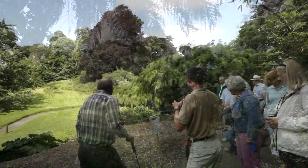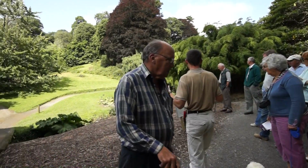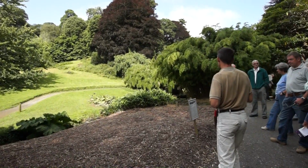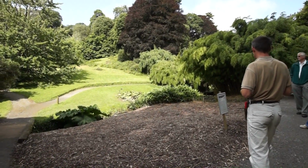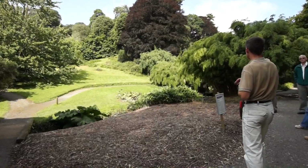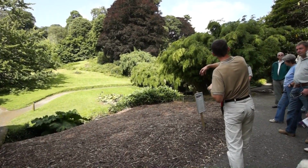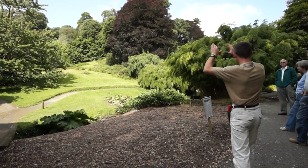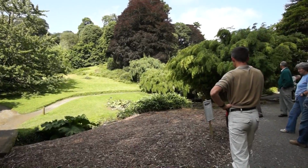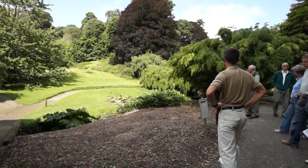We've cleared quite a large portion of this Sasa palmata nebulosa, this large leaf bamboo. It was probably planted around about the 1950s, so it was quite an established stand of bamboo in the garden, but it's kind of taken over. The trouble with this particular bamboo is it tends to fall over itself, and then you get it growing up through the middle and falling over itself, so it tends to be just a matted mass of leaves and stems, which looks a little bit untidy through the year.